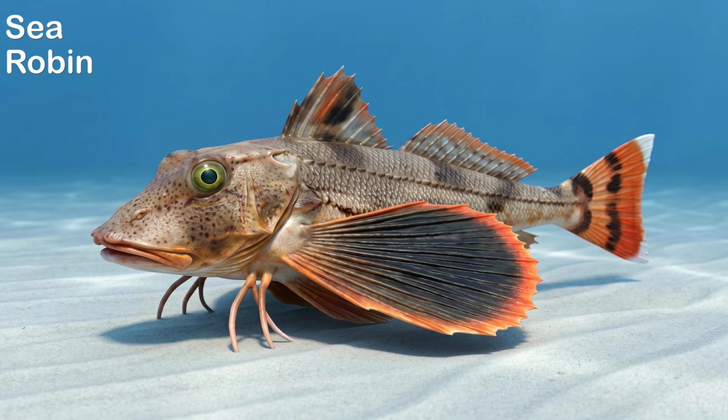Sea robin. You might notice their unique wing-like fins and leg-like spines. They use these to crawl along the ocean floor and are known to make a strange croaking noise when caught.